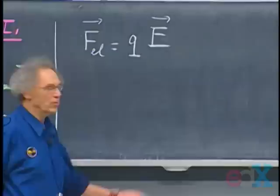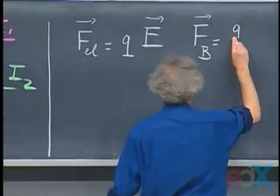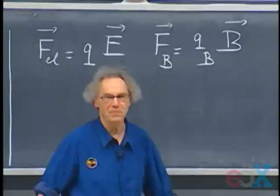Wouldn't it be nice if we could now say, okay, the magnetic force is a magnetic charge times the B field. So that would then define the magnitude of the B field. It would be nice, but as long as we haven't found a magnetic monopole, we can't do it. If you come with a magnetic monopole tomorrow, I can do this. But we have no magnetic monopoles, and so it cannot be done this way.